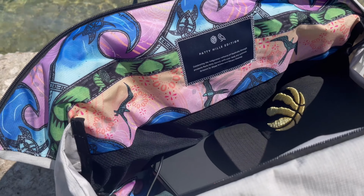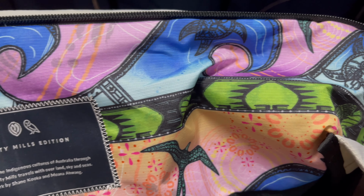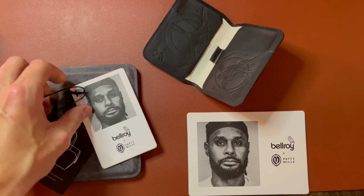It's for the NBA player, Brooklyn Nets, Australian Olympian Patty Mills. Now, this design is made by artists from Australia, Shane Cook and Moana Awang. Hopefully I'm pronouncing the name right.